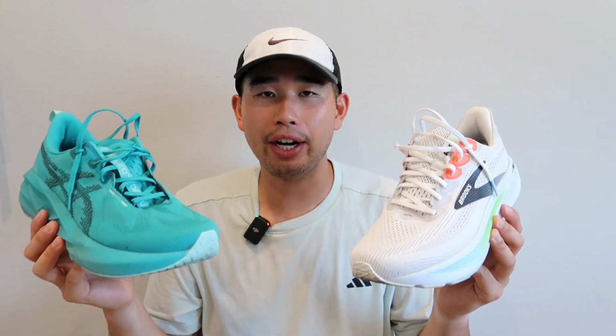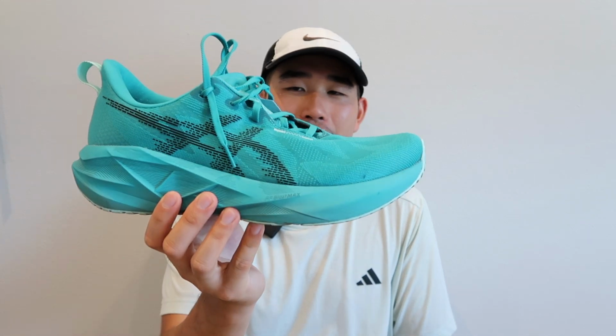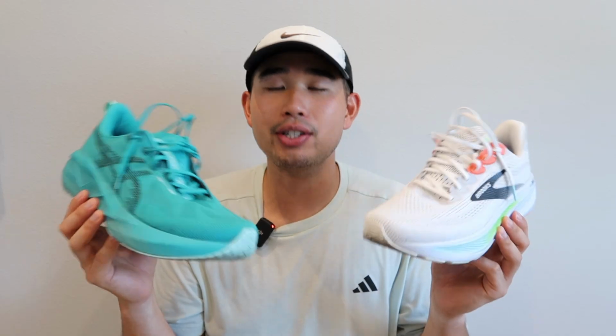So overall, if you're considering both of these shoes, I think that they're both great options. But like I said, I'm going to have to give the edge and the trophy to the Novablast 5. I just think that for $140, it's a great deal. I also think that this is one of the best daily trainers that you can buy on the market. So that's going to pretty much wrap up my comparison of the Go 17 versus the Novablast 5.